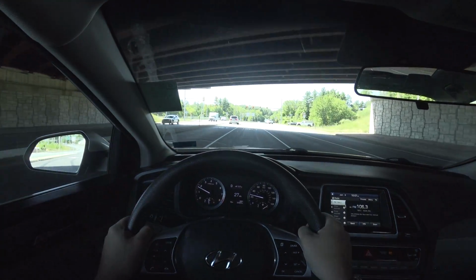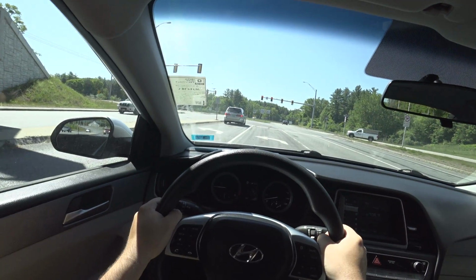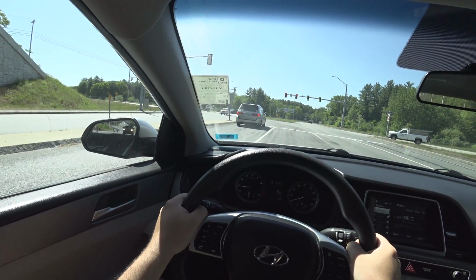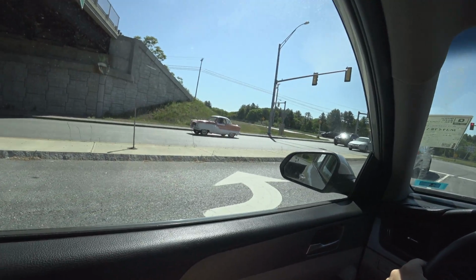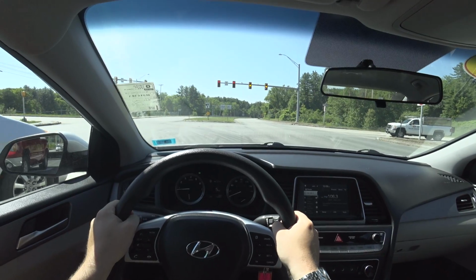Is that a Nash Metropolitan? It is! You don't see many of those on the road.